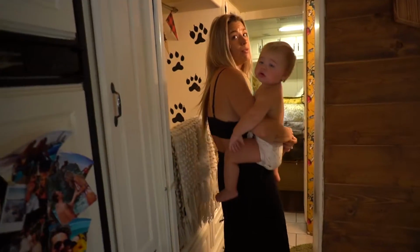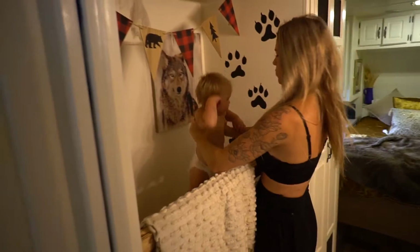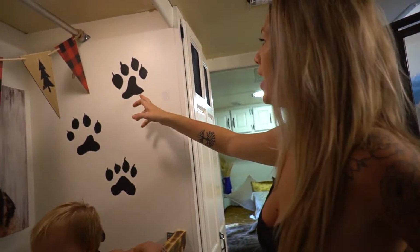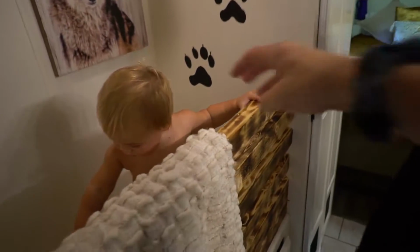This is Abraham's bedroom. We're still in the middle of working on it. I just did these paw prints last night. These are Bobcat, and this is Moose Tracks. Moose Tracks, my favorite ice cream too. Yeah, we just built these this summer, recently. This is holding up pretty well.